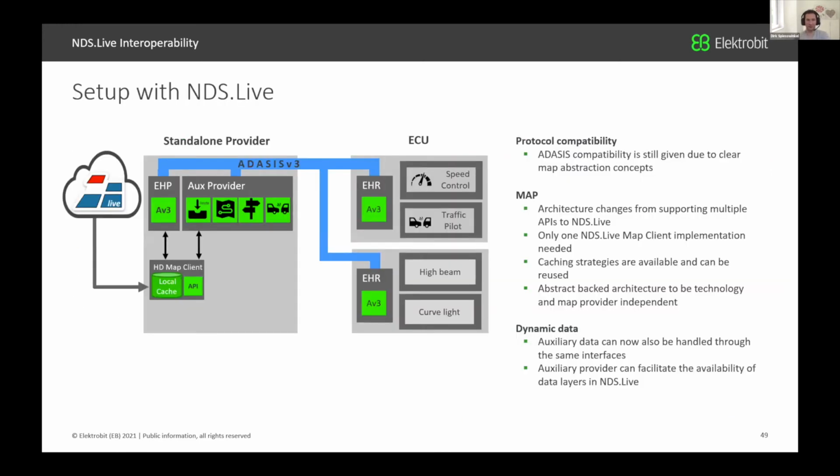The setup with NDS.Live, as we see it from a client perspective: on the left side you can see the cloud with the NDS.Live information, as shown by our colleagues from TomTom, Navinfo, etc. And someone needs to fetch it. That's the client part. But then it also needs to be distributed and enriched. And that's where we focus on another standard, ADASIS version 3, to provide lane-level information. So we have an electronic horizon provider providing ADASIS version 3, which works very well in line with NDS.Live.